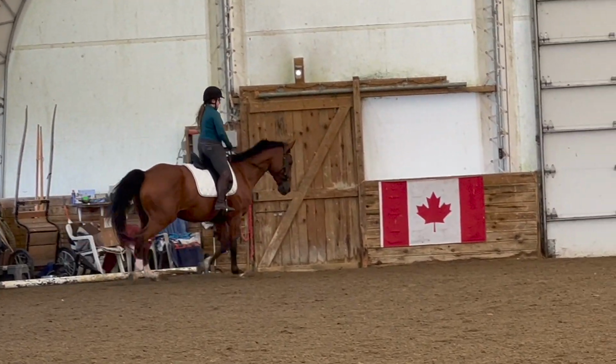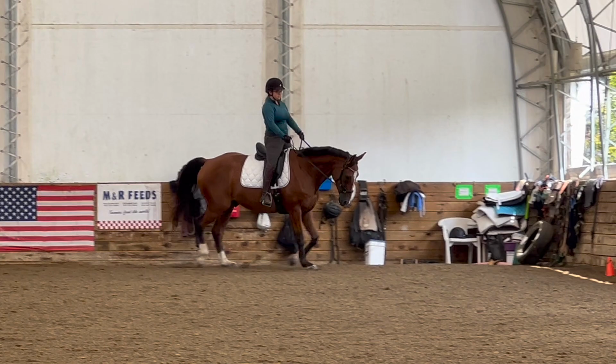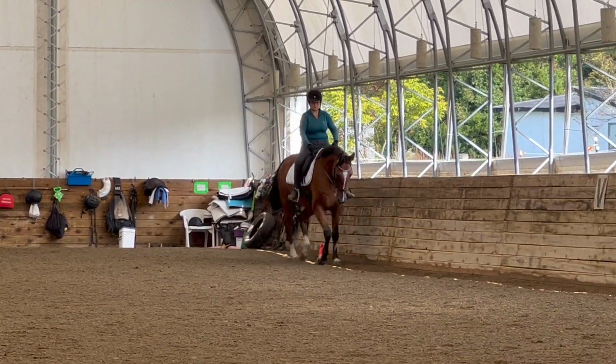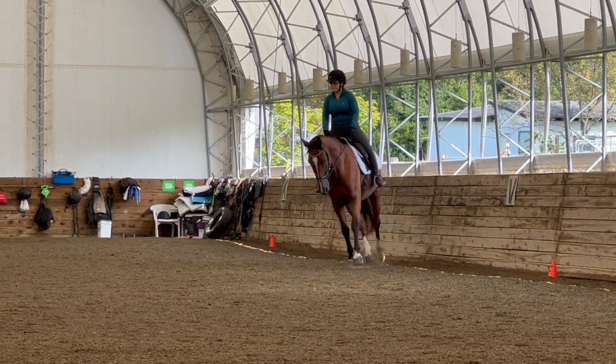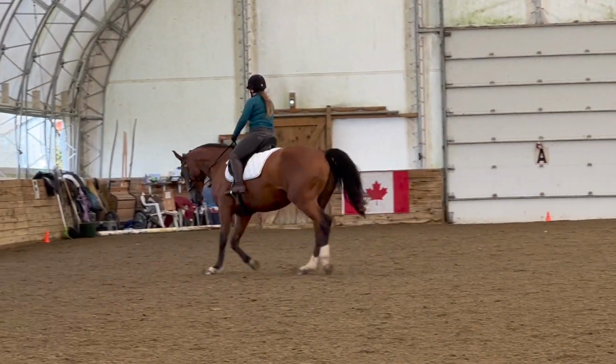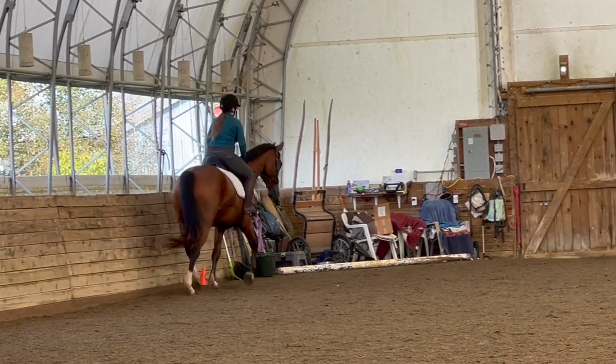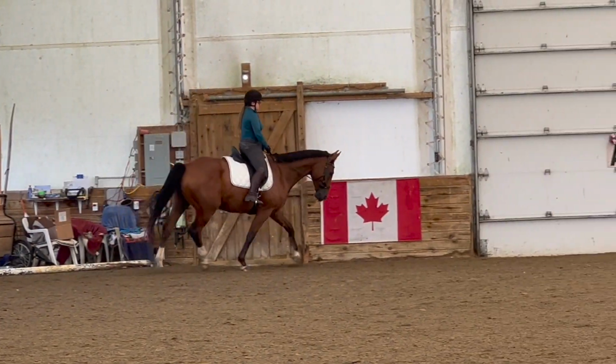At A, circle right 20 meters, and after that, from A to K working trot, he got a 7 for this. And the judge said obedient steps. So I'm very pleased about this because we've been working a lot on our transitions and things like that.